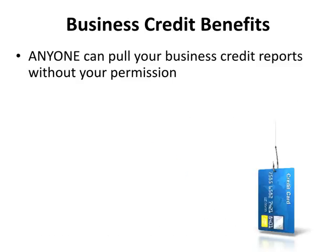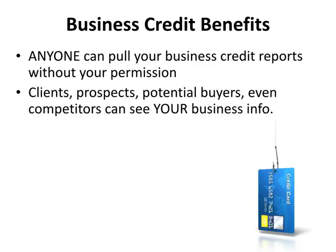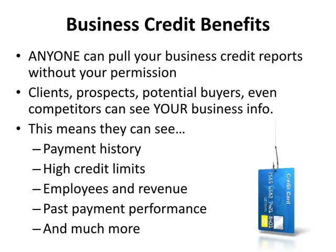It's important to know that anyone can pull your business credit reports without your permission. Clients, prospects, potential buyers, even competitors can see your business info. This means they can see payment history, high credit limits, employees and revenue, past payment performance, and much more.